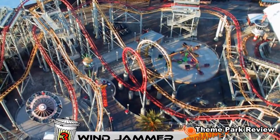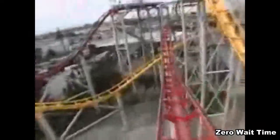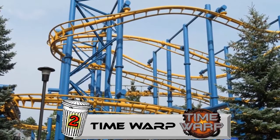Number 3. Windjammer Surf Racers, a Togo looping mouse at Knott's Berry Farm. This ride only lasted for less than 3 years before being demolished and eventually replaced with the first Intamin looping mouse accelerator. Number 2. Time Warp, a Zamperla Volare at Canada's Wonderland.